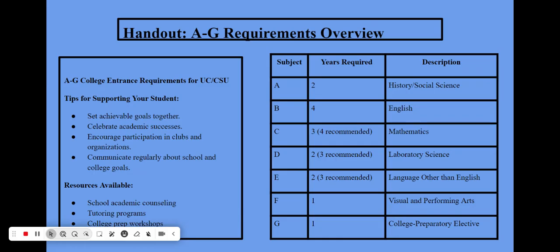If there are any further questions, please feel free to raise your hand or come speak to me at the end of the presentation. You will also be able to find my email address and contact number at the bottom of the handout you will receive as you exit the workshop tonight.